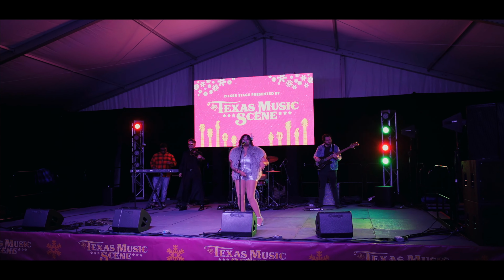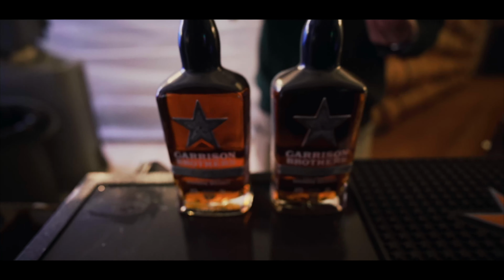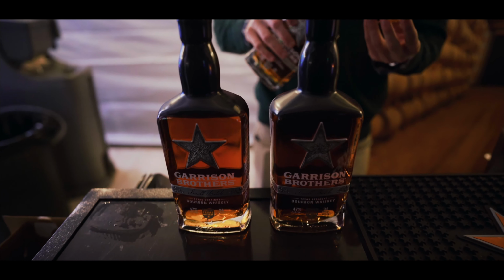All right, here inside Zilker Square, you'll find Donner's Depot, which is a cool little dance hall. They have a stage with live music. And at the bar, they actually have Garrison Brothers Whiskey, which is a local Texas whiskey that's actually very expensive. So to have this on an open bar is kind of impressive.